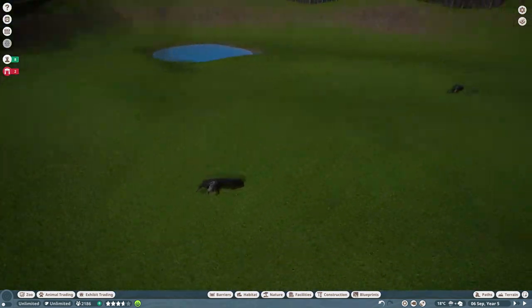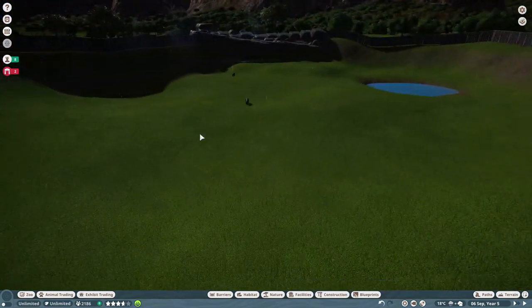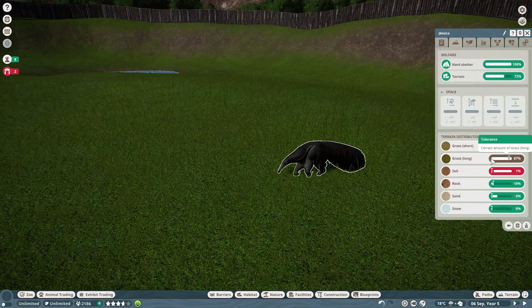Okay, the anteaters are here. Seems like they're already going towards a shelter. Tapirs are here too. Alright. Let's start working on their environment. So yeah, let's get to it.